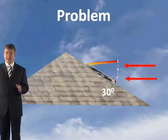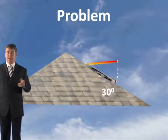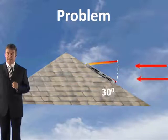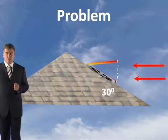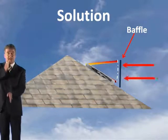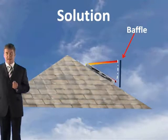Now, if any ventilators are installed at an angle greater than 30 degrees, as you can see here, the ventilator will not operate as expected and wind may enter the vent, preventing the smoke leaving. So, what can you do? Well, you can install a baffle. A baffle is something that's going to protect that ventilator. And this protects it and it allows it to perform correctly, as you can see there.